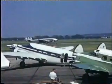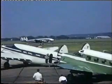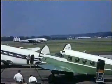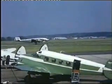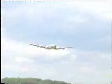With the arrival of the first jetliners in the late 1950s, the Constellation started to disappear from the major airline fleets. But for those who remember it, the Connie will always be the swan song of the romantic age of aviation.